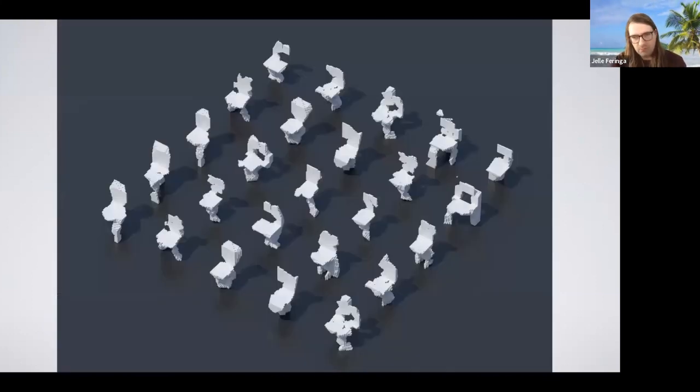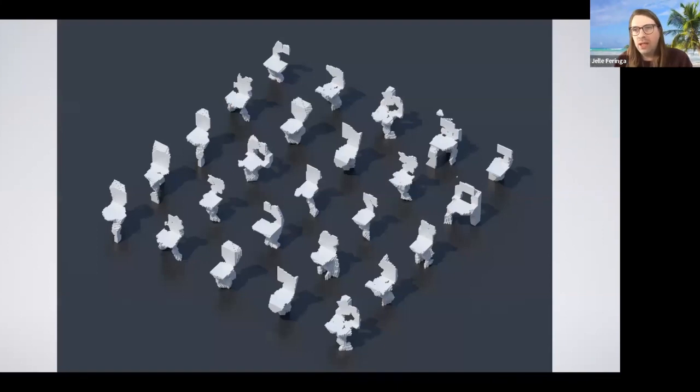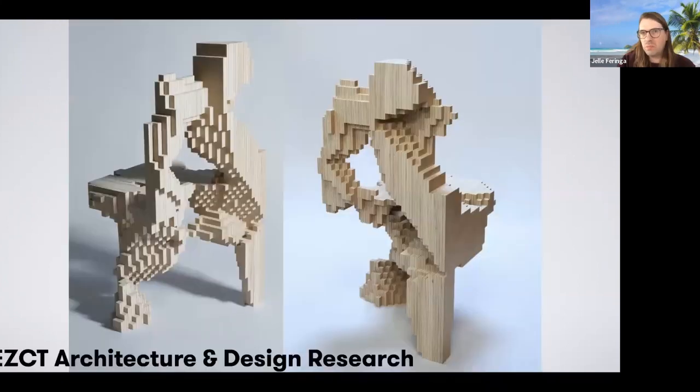So here are some earlier projects. I guess it's interesting to spend a few words on how I got involved into digital fabrication. One of the projects that gave some notoriety to EZCT was a project where we really explored mass computational force as a design tool. This set of chair designs was based on an evolutionary algorithm. Evolutionary computing is a subdomain of artificial intelligence. So we were really one of the first offices to explore this, right?